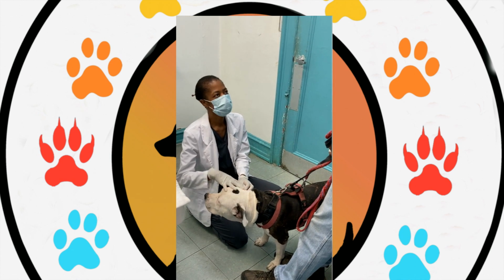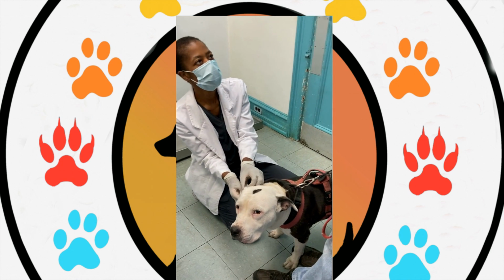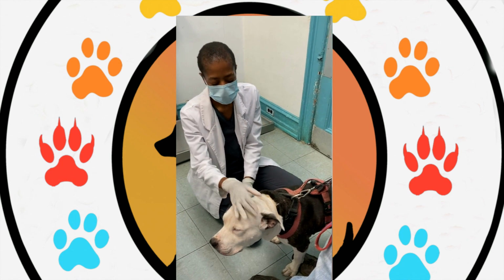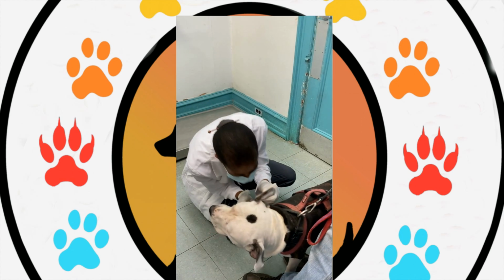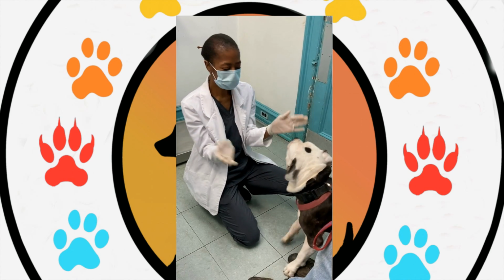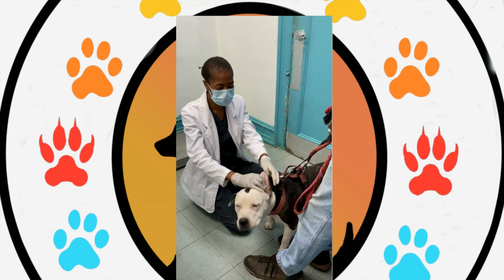or if you notice any foul odors, maybe like old gym socks or corn chips or just a not pleasant stench that comes from the ear, you can just do a quick sniff check. And if you smell something that doesn't smell right, then you might want to get it checked. But the other thing is just visually looking.